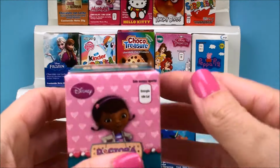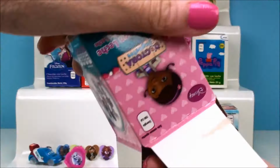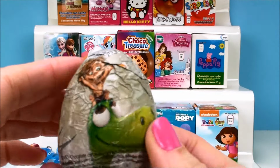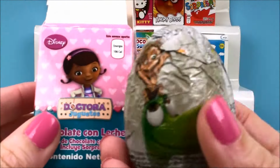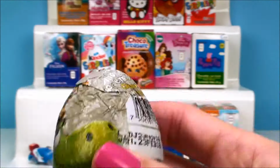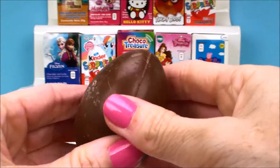And our next egg comes from Doc McStuffins. That doesn't look like Doc McStuffins, does it? That is from the little dinosaur, isn't it? We got the wrong egg inside the wrong box. How crazy is that? Oh, that's so crazy. All right, let's see what's inside. I can't believe that happened.